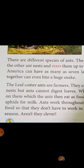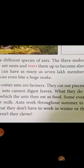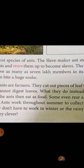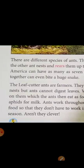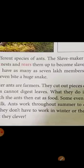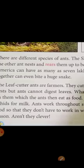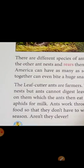The leaf cutter ants are farmers. They cut out pieces of leaf to take back to their nest. But ants cannot digest leaves. What they do instead is let fungus form on them, which the ants then eat as food. Some even rear another insect called aphids for milk.